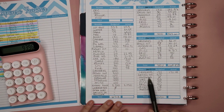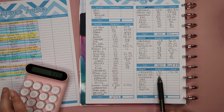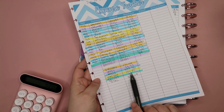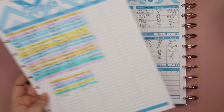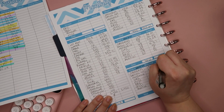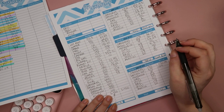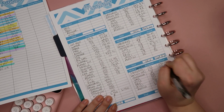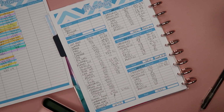Okay then, for eating out, I budgeted $53. We really blew past that. We spent $104.85. So, I don't know. We may well be over budget overall for this category for the month.